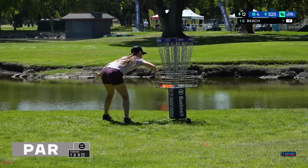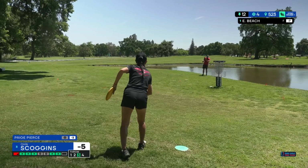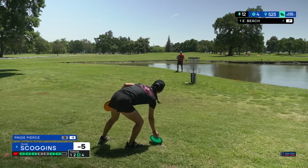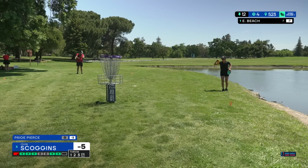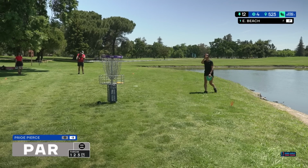Doing a quick tap in for a potty break. 54% of the field getting birdies on this one. Love that. No, oh, did it check up? Yep. She ran so hard, but it dropped right behind the basket. The chain tickle was perfect. Comebacker, no problem.